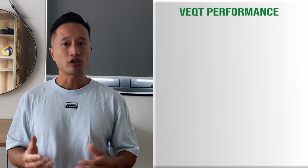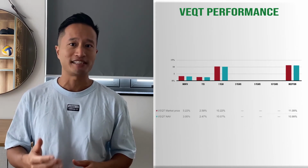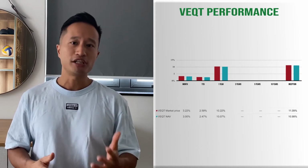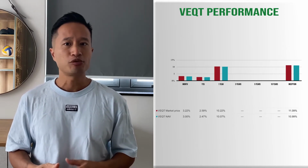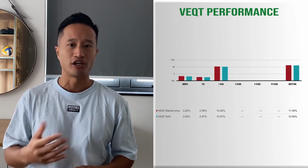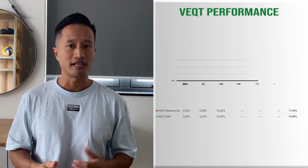VEQT asset allocation and performance. VEQT targets a 100% equity and 0% fixed income asset allocation. It doesn't have much performance history, but there shouldn't be many surprises here. The fund should perform accordingly to the combination of its underlying ETFs. And currently there's no benchmark data for VEQT yet because it's too new to the market.